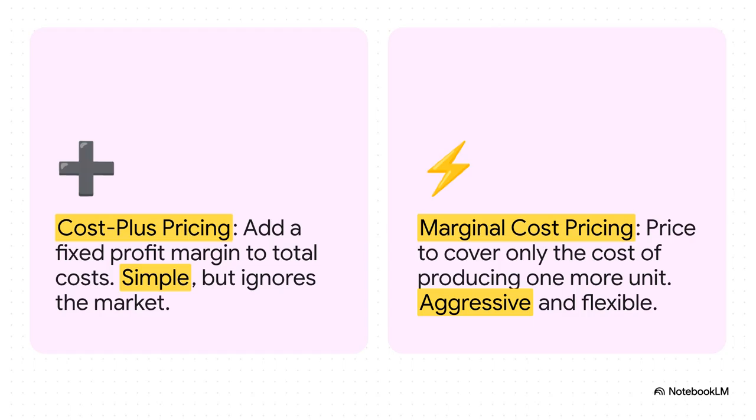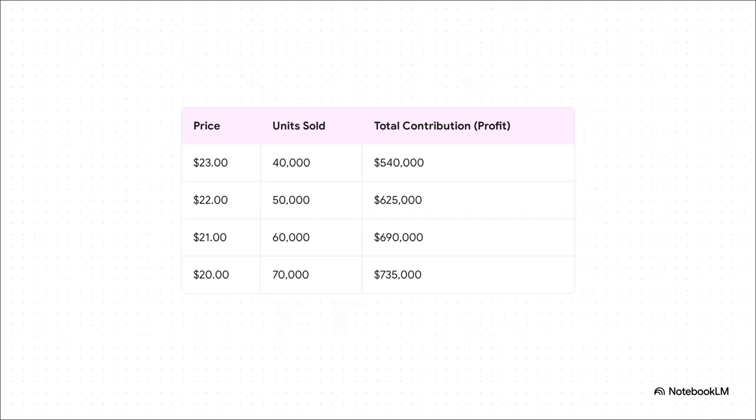On the other hand, you've got marginal cost pricing. This is way more aggressive. Here, you're only worried about making sure your price covers the cost of making just one more item. This gives you incredible flexibility to get into price wars and really compete. And this is exactly why understanding that customer C is so critical.